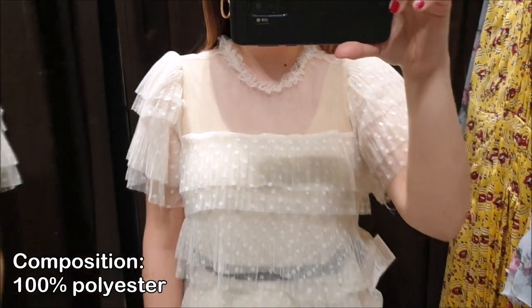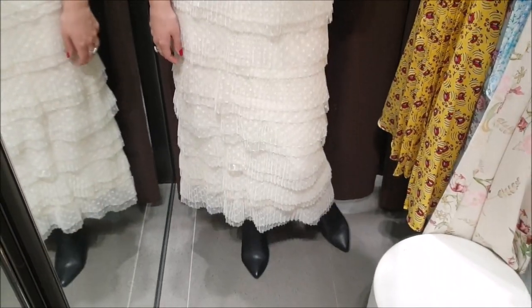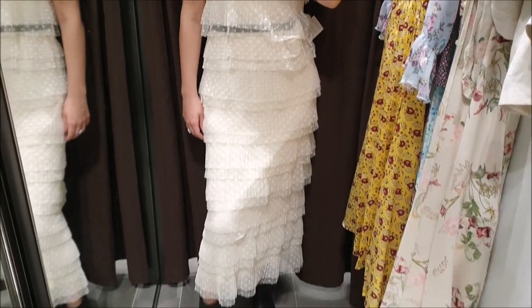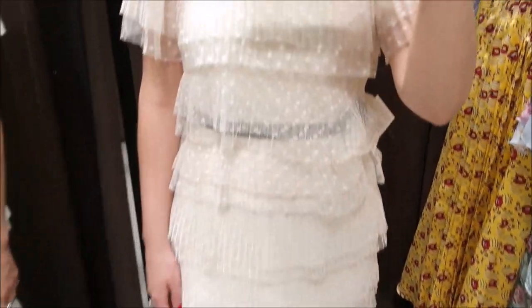I really like this dress, I think it fits me quite well, it's not too long, I like the line of the dress, and I think it's perfect for spring and summer.